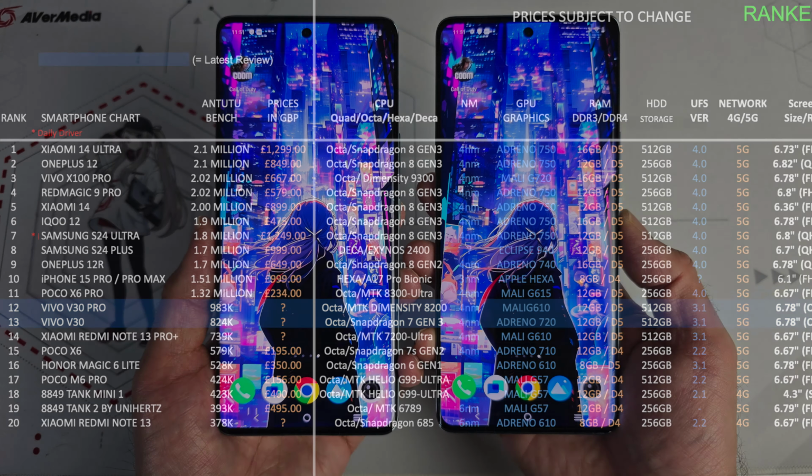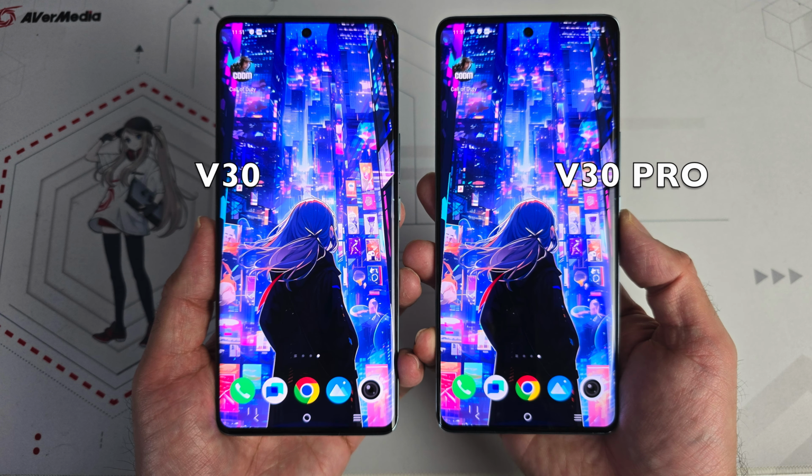So there you have it, guys. That was my comparison test between the Vivo V30 versus the V30 Pro.